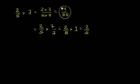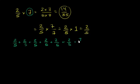So how should he have thought about this? Well, there's a couple of ways you could think of it. 2/5 times 7 could literally mean 7 2/5. It literally means 2/5 plus another 2/5 plus another 2/5. So we do this 7 times. So that's 4 2/5, that's 5 2/5, that's 6 2/5, and that's 7 2/5.